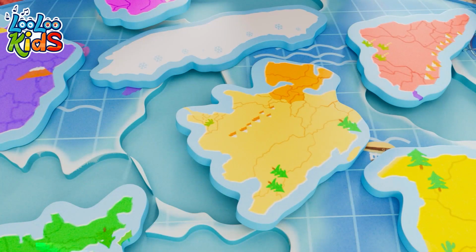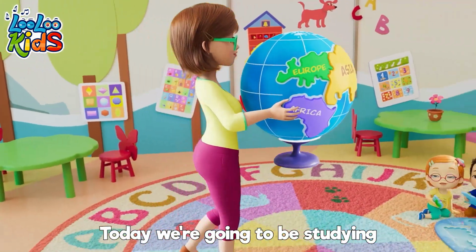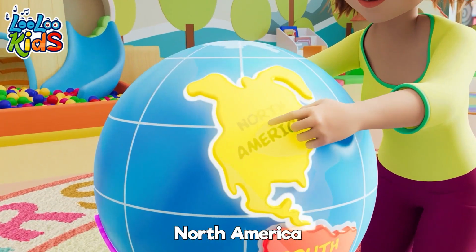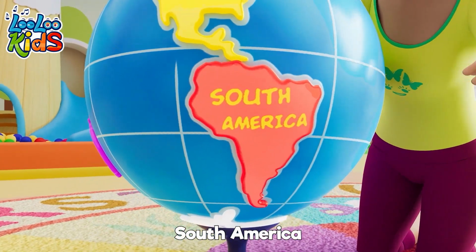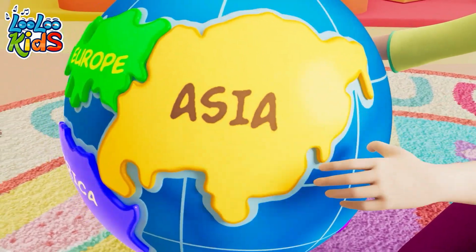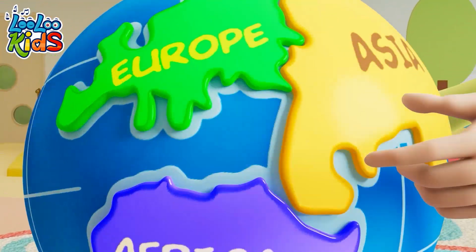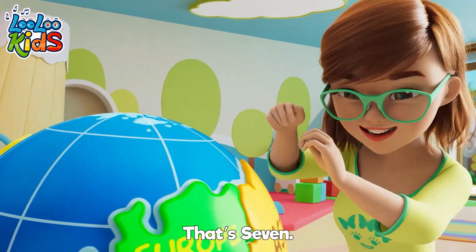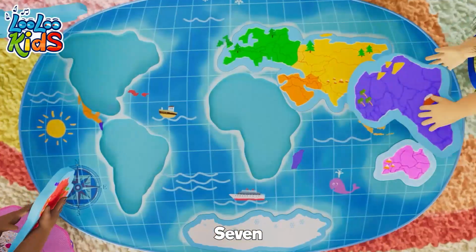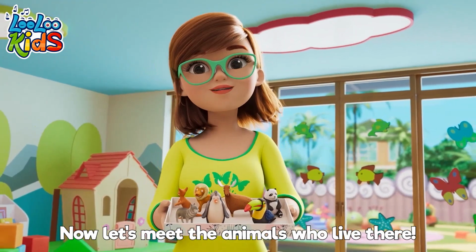Okay, everyone. Today, we're going to be studying the seven continents. North America, South America, Antarctica, and Asia. Africa, Australia, Europe, that's seven. Seven continents of the world. Now let's meet the animals who live there.